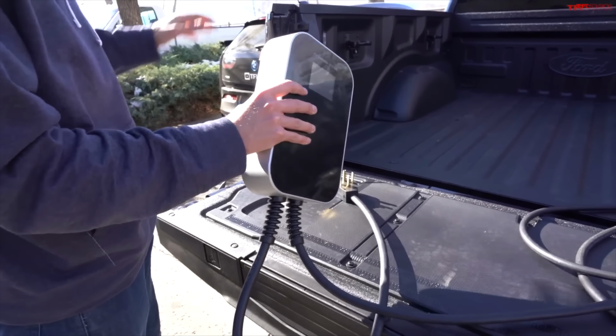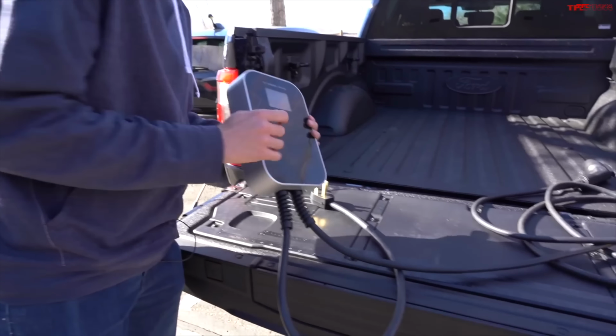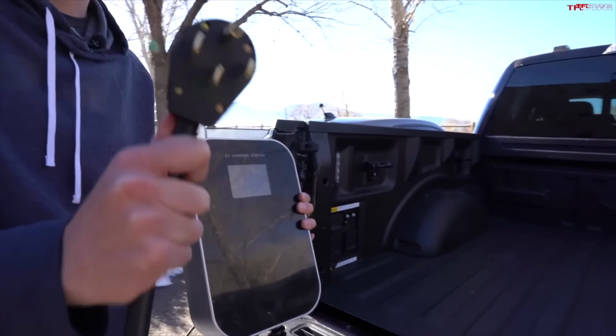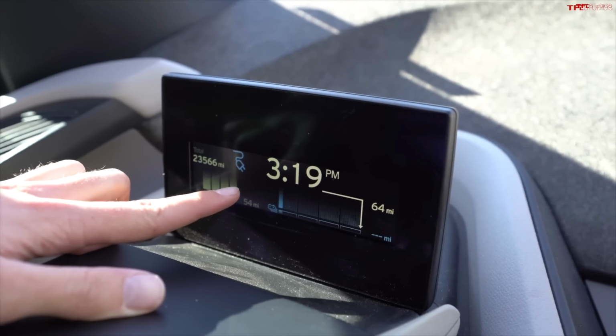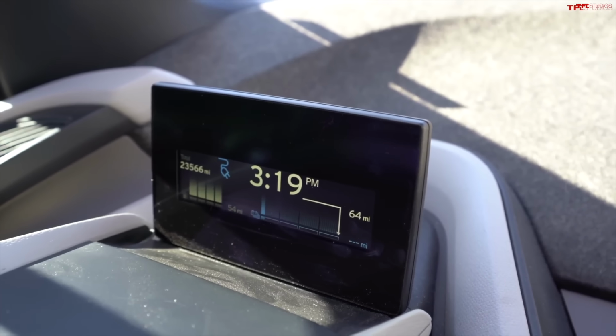In order to push the limits of the F-150 and see how fast it'll charge our dead BMW i3, I'm not going to use a standard 3-prong 120 volts plug. I'm going to use this beefy thing, 240 volts of fun. All right, so immediately by changing the AC power setting to maximum, that jumped down to 3:19 p.m. So that is under 4 hours.